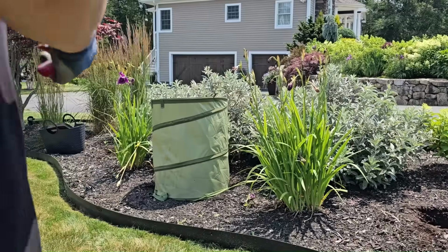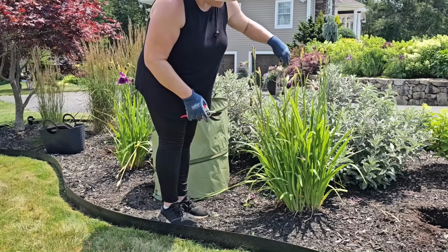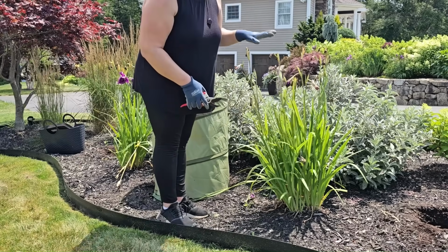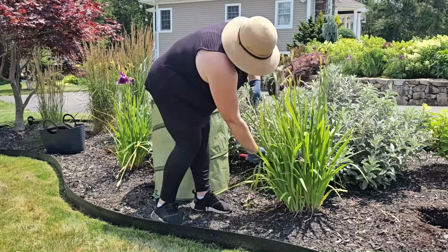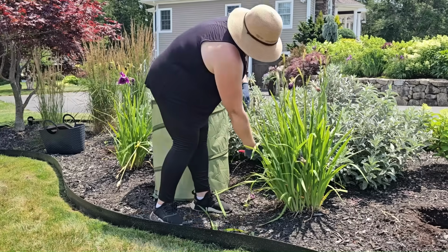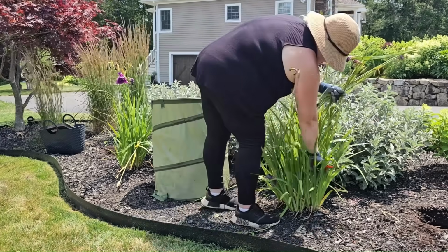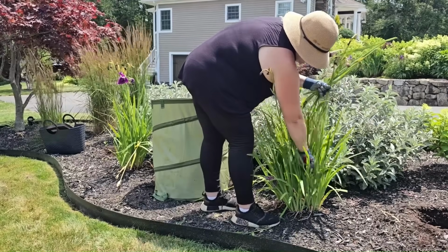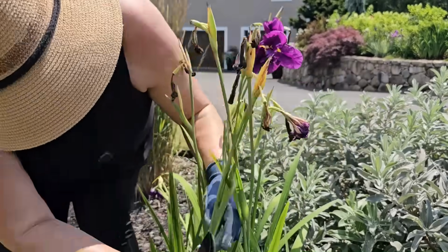The lawnmower is like a vacuum. Cleans things right up. So here I have some iris. These are the Louisiana Gamecock iris that were a beautiful shade of purple, and they just finished blooming about a week or two ago. And now that they're starting to dry out, I am going to clean them up. I just follow the stalk down to the bottom and cut.